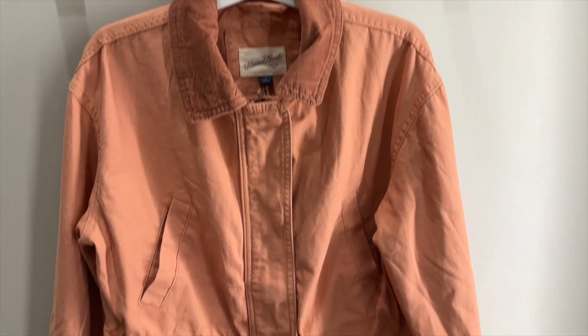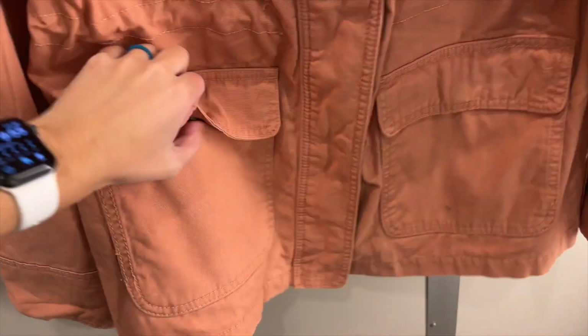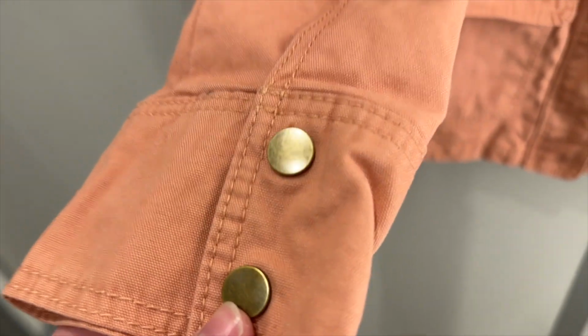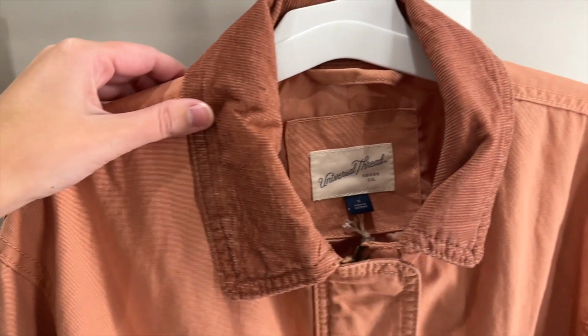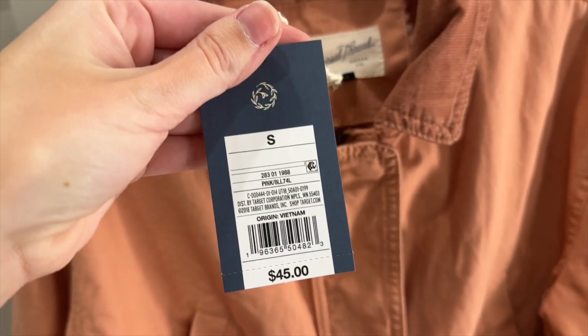The next jacket I grabbed is this pink utility jacket from Universal Thread. It has 2 large pockets near the bottom that close with a snap, and there's 2 open angled chest pockets. The sleeves have a cuff with 2 small brass buttons. The collar is corduroy, which adds a nice change of texture and fabric. I tried this one on in a size small and it was $45.